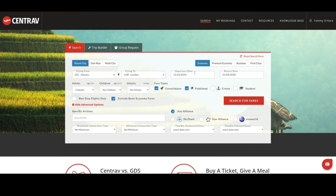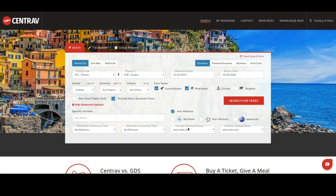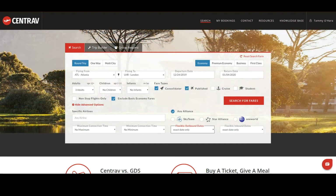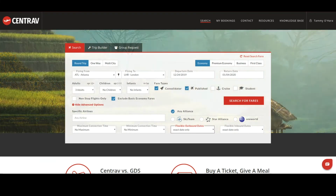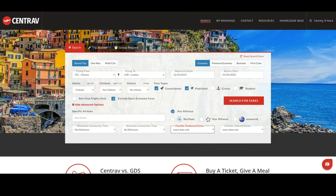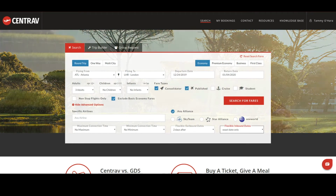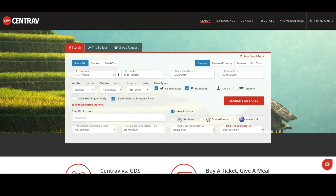Now, since they told me that their dates are flexible, I am going to include the flexible outbound dates, and see here they have options of the exact date, 1 day before and after, 1 day before, 2 days before, 1 day after, 2 days after. So for my outbound days, it's either the exact date or 1 or 2 days after. So I'm just going to put 2 days after. And they said that they can either fly back on the 3rd or the 4th. So it's 1 day before.